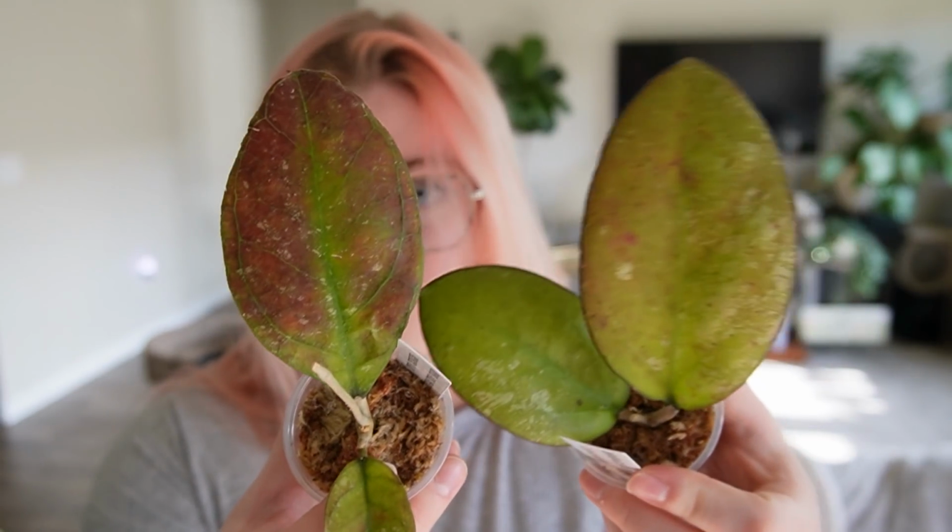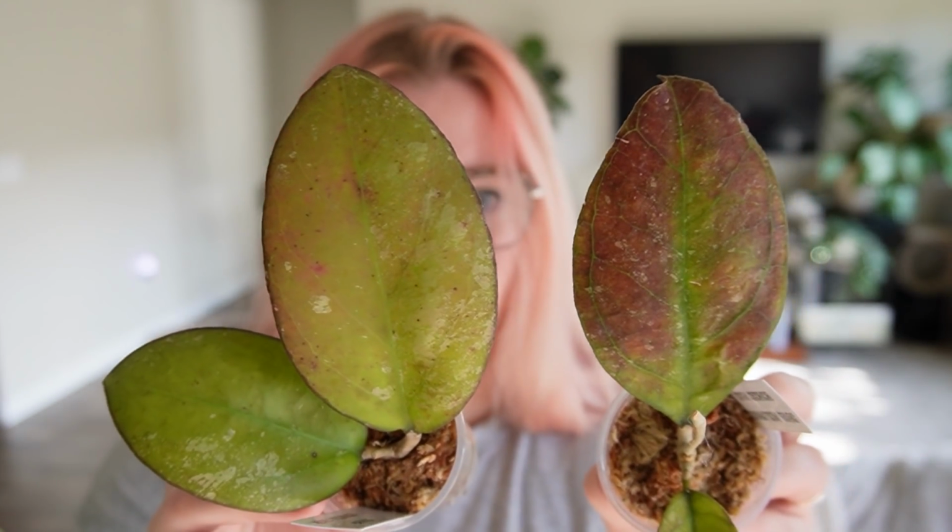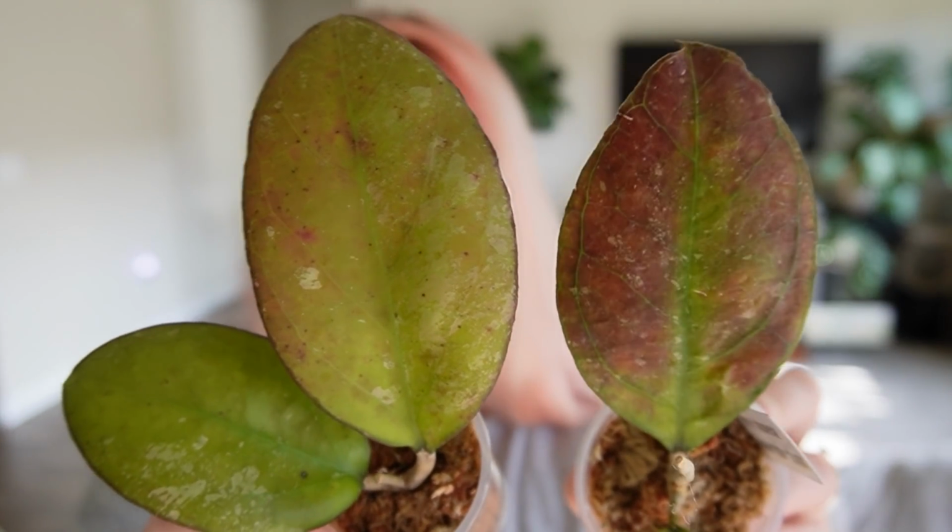And bought myself two Hoyas. I bought them from Houseplant Heather. She sells Hoyas on Etsy. And I really wanted some nice new pretty Hoyas that were super colorful. And so I bought two. The total was about, I think, 105 shipped. And I think they were each about $45 each. And I love them very much.